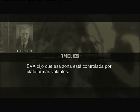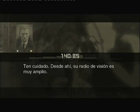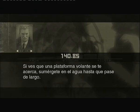Eva mentioned that that area was guarded by flying platforms. Be careful, they can see a great distance from up there. If a flying platform starts to draw near, you would do well to dive underwater and hide until it passes.